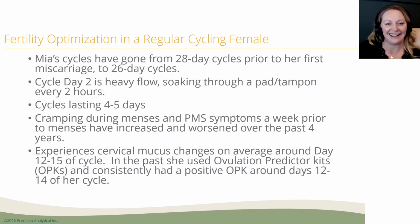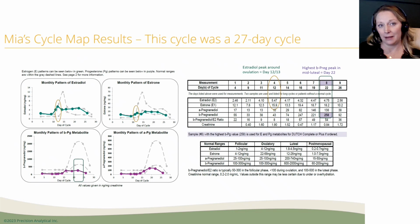These are Mia's cycle map results. This happened, again, to be a 27-day cycle. The graphs at the top, in green, represent estrogen production, and the bottom graphs in purple represent progesterone production. The horizontal axis gives you the cycle days in length, anywhere from 0 to 30 plus days. The vertical axis gives you the hormone concentration or hormone metabolites being measured. A healthy cycle typically ranges from 24 to 35 days.